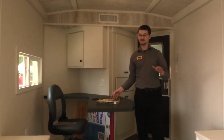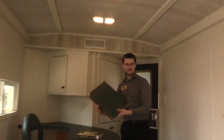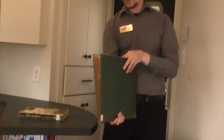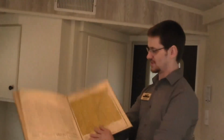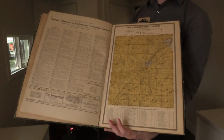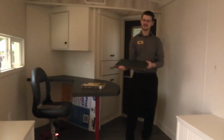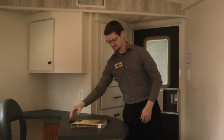So today at Heritage Days, what we have is some old plat map books, so you can flip through and find different ancestors and the lands that they owned. You can flip on through, get all kinds of fun information on that. We've got tons of these down at the Historical Society from all kinds of different years, so if you're doing research, feel free to stop down.